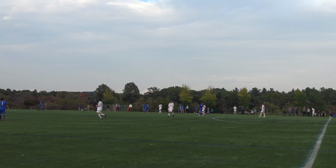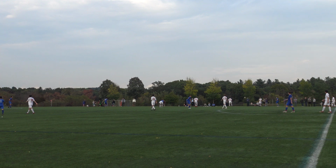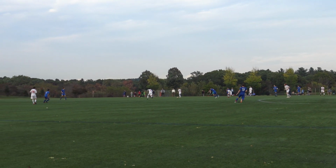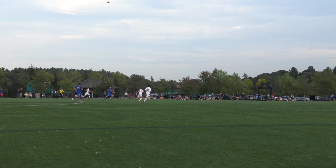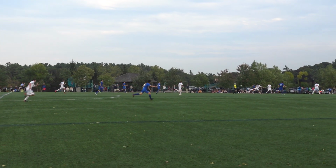With about 2 minutes left in the game. 1-0 Natick. Hey, play the game. 5 throws it in to 17. 17 turns to his left. Poked away by Luca. Mark clears it up the field. Jacques after it. 4's after it. Jacques going to protect with his body.